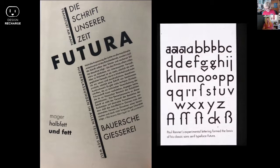Remember, they were still using textura typefaces and black letter typefaces, but as they were spreading outside of Germany, they found they actually had to adopt a typeface that was more legible and worked for other cultures. And they actually started using Futura. So a little bit of irony there.